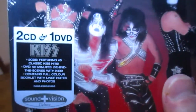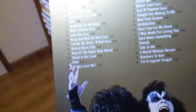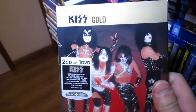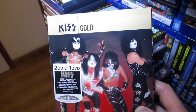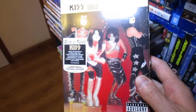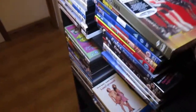Hang on, it says 2 CD and 1 DVD? Oh yeah, that's right. It is 2 CD. I'm getting mixed up there. But anyway, that's Kiss Gold. It's well worth picking up if you're a Kiss fan, because it's quite reasonably priced on Amazon if you want to get a hold of it. I forget exactly how much I paid for this one, but it wasn't too expensive.